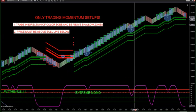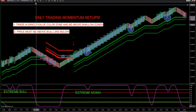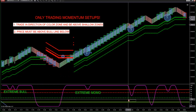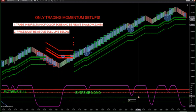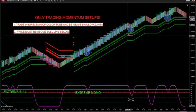This is a bull run. Look at the bull. There's your bull. It's not extreme bull. Extreme bull is above 80. It stayed above 40. Am I above my shallow retracement? This is what's called a bull. Not an extreme bull, that's above 80. This is just a regular bull.